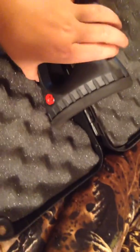It's got a 4x32 zoom scope on there. It's got the pad in here, and there's actually storage in the back of the pad, so I guess you can store your pellets in there. But what the heck's all over my gun right here?